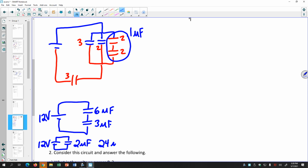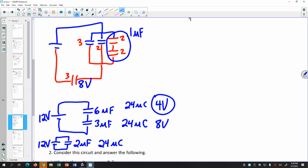That means that I have 24 microcoulombs. That means I have 24 microcoulombs here and 24 microcoulombs here. That means I have Q divided by C, or 4 volts, and Q divided by C, or 8 volts here. So now I have some of that information. I can begin to fill it in here. This is 8 volts. I have 4 volts that is over this entire branch. That means I have 4 volts here, 4 volts here, and then I have these two 2 microfarad capacitors that split up that 4 volts. So that's 2 volts and 2 volts.